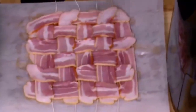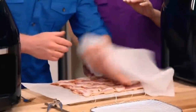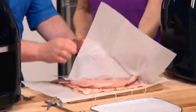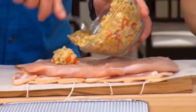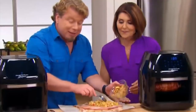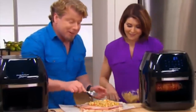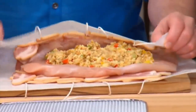What I did here is I made a bacon weave. Now, I have some turkey. Now what I do is I just lay it right on top of my bacon. So now what I'm going to do is put my stuffing on. Now, the stuffing, again, the recipe's in the book. That looks like a nice little cornbread stuffing. Yeah. It is delicious. You got to get the book. I'm not going to give out any of my secrets here. All right, now I'm going to take the paper, and it's just going to help me roll.